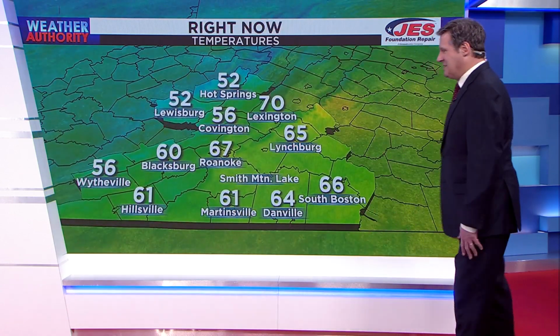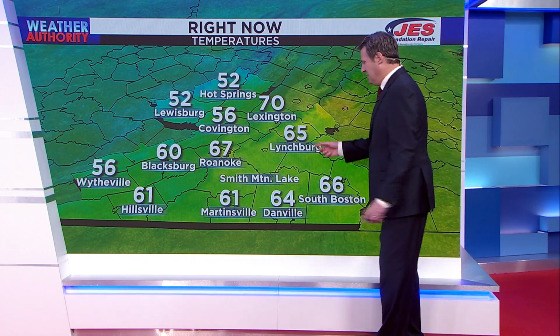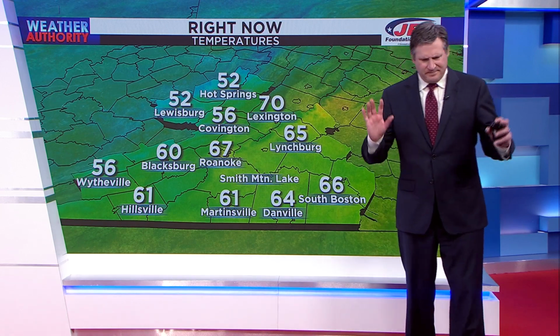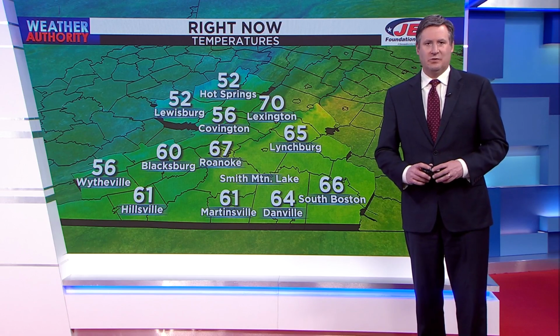So rather pleasant outside, though, as far as temperatures are concerned right now. It's 67 in Roanoke, 65 Lynchburg, 64 Danville, 66 South Boston, 56 in Wytheville. It's 60 as we speak in Blacksburg. Again, temperatures today made it well into the 80s before the showers and thunderstorms formed.